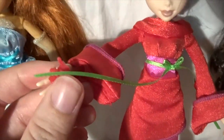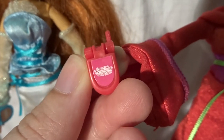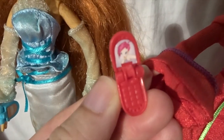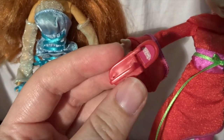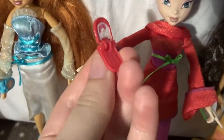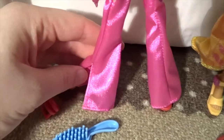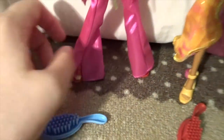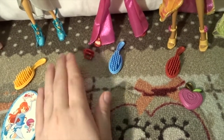Here is her cell phone. Here it says Musa of Winx Club. And then when you open it up, she has Tecna inside. And they can all hold it with this handle. You can open it up and close it. And then these are her pants, and then her shoes. And I have only her brush. I don't have her purse or card.